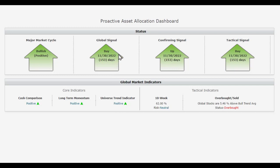The global buy signal happened on November 30th. The first couple of months, there was a pretty strong broad-based move in the market. Then we hit that area of time when the market movement was very limited to just the mega cap growth companies. Now we're seeing the advance expand and broaden out, and that's a solid sign. Now you do see one red area on our dashboard, and that's in the tactical indicators.